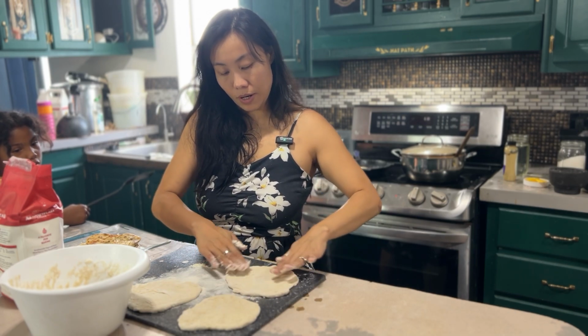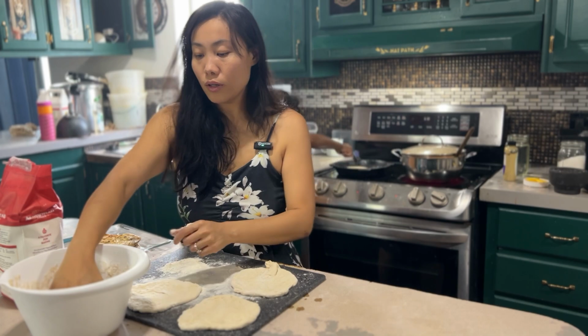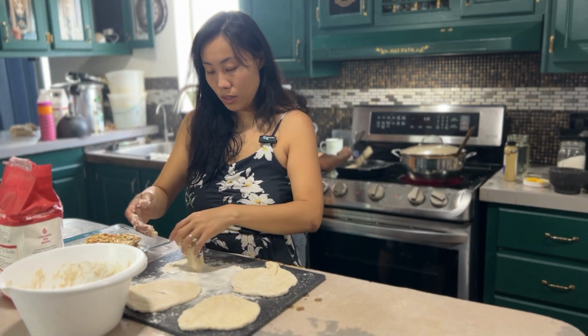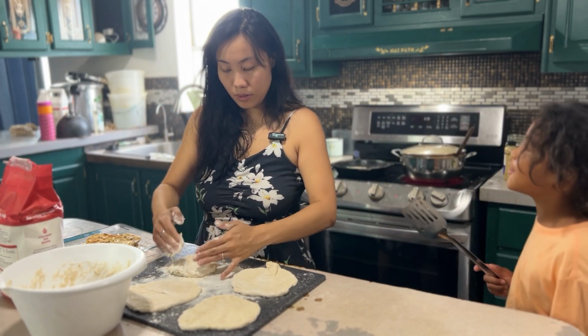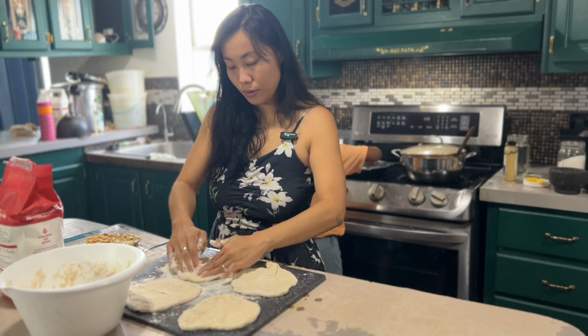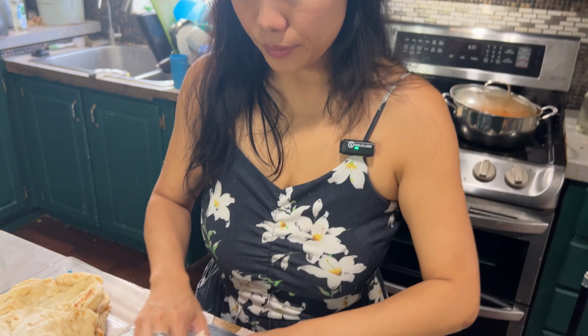I'm trying to prepare Mercy by just making as many dough pieces as I can to fit my board, just so she can cook them whenever she is ready for the next one. For those of you who have been watching a while, you know that Mercy is very great in the kitchen and possibly going to be a chef one day. I'm always grateful whenever she is here helping out, and she is very competent.